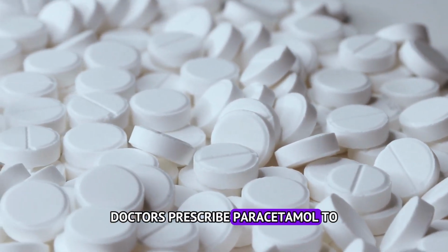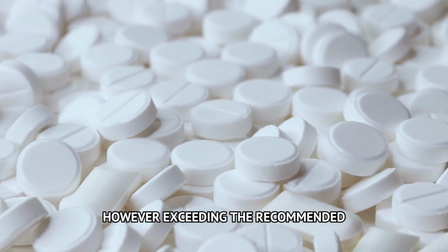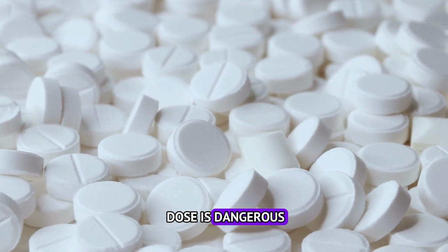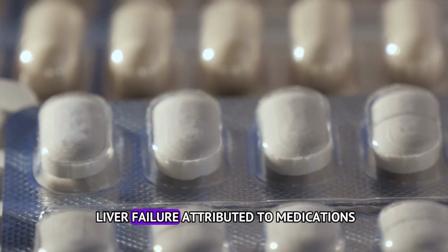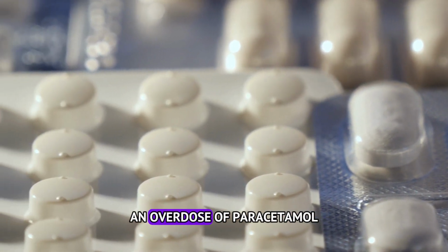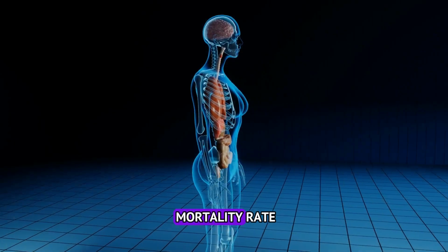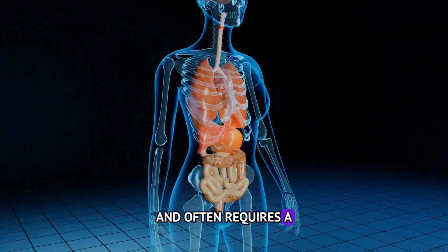Doctors prescribe paracetamol to babies to treat fever or pain without problems. However, exceeding the recommended dose is dangerous. Of the cases of liver failure attributed to medications, more than a third are due to paracetamol. An overdose of paracetamol can lead to acute liver failure, which has a high mortality rate and often requires a liver transplant.